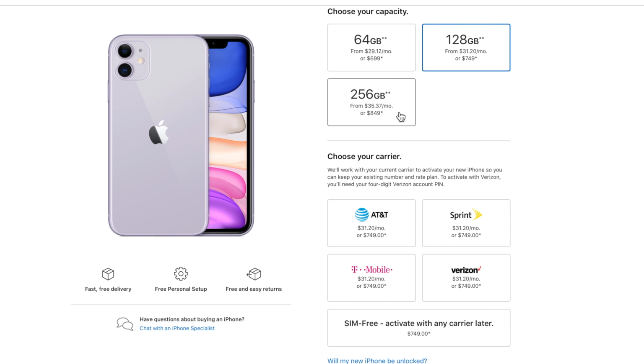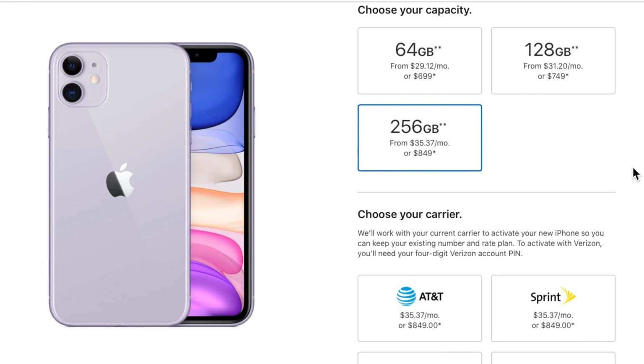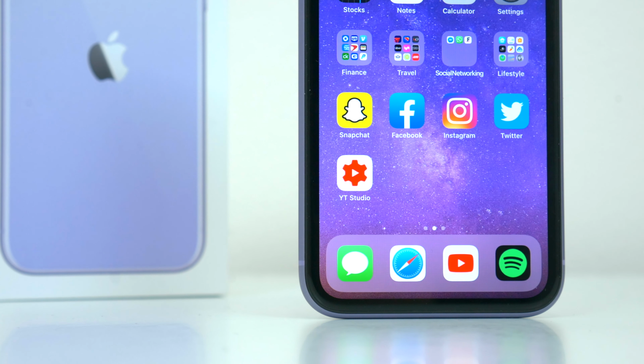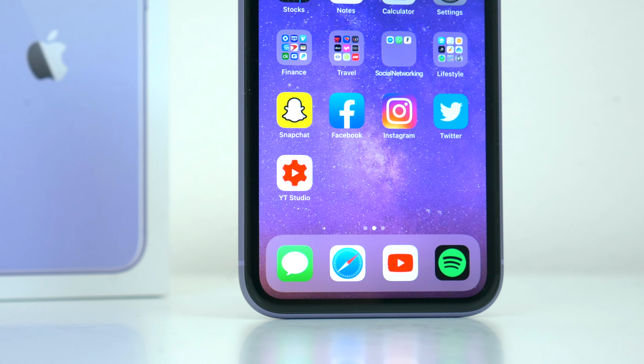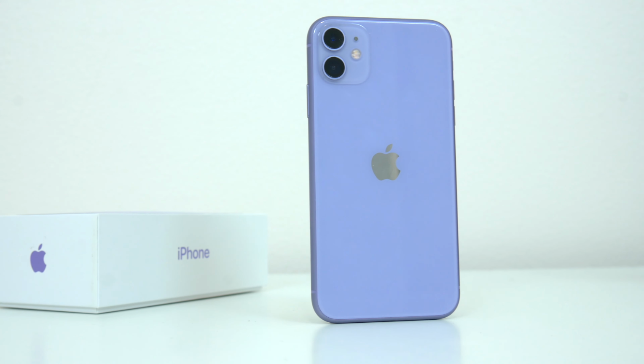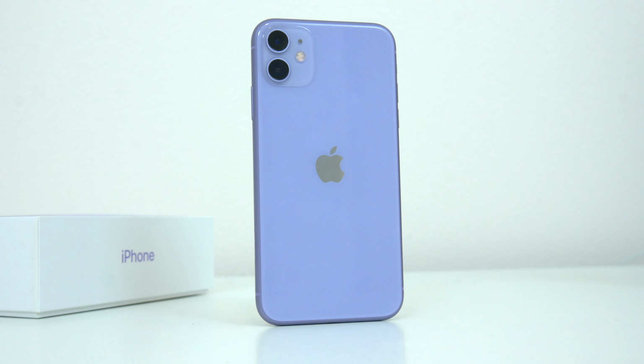The iPhone does not. And if you wanted to even attempt to match the S20, the most you can spend is 256 gigabytes for $849. So yes, while the iPhone is still technically cheaper, even with the highest storage capacity option, you have the potential to get significantly more space, both built-in and via SD card with the S20.